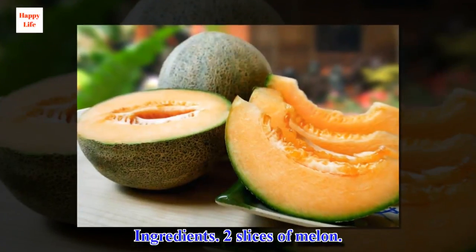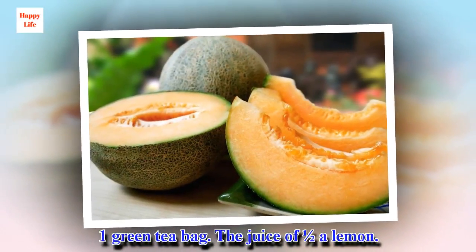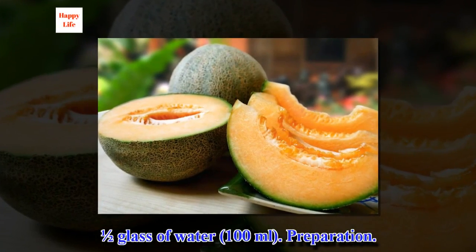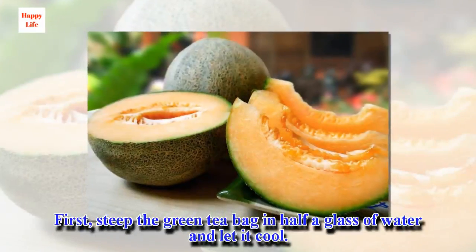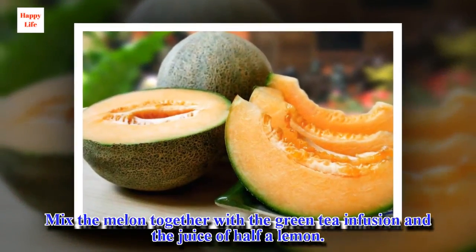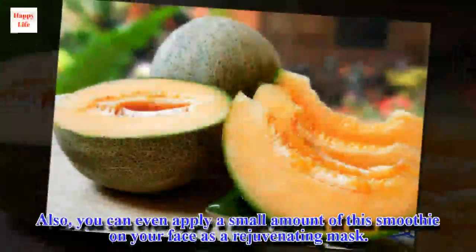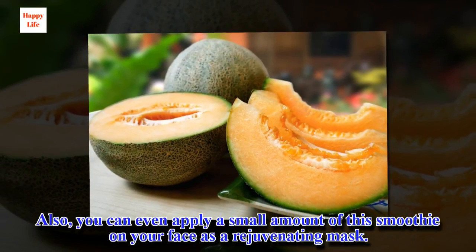Ingredients: 2 slices of melon, 1 green tea bag, the juice of 1/2 a lemon, 1/2 glass of water, 100 milliliters. Preparation: first, steep the green tea bag in 1/2 glass of water and let it cool. Mix the melon together with the green tea infusion and the juice of 1/2 a lemon. You can sweeten your drink with honey. Also, you can even apply a small amount of this smoothie on your face as a rejuvenating mask.